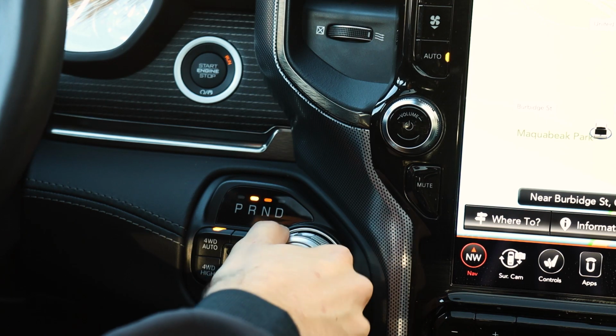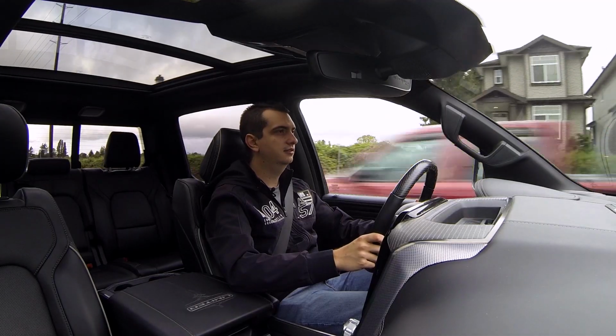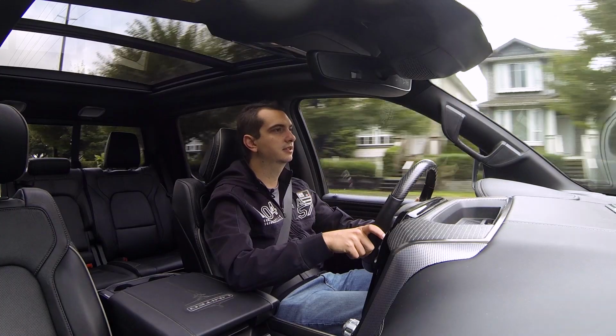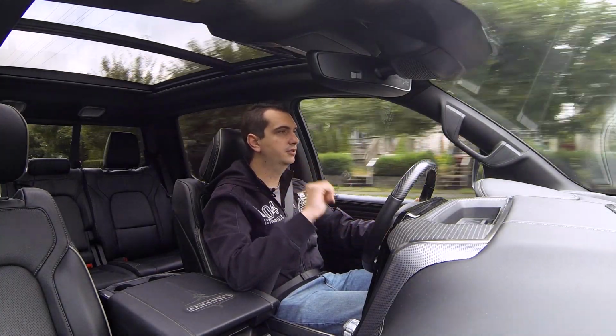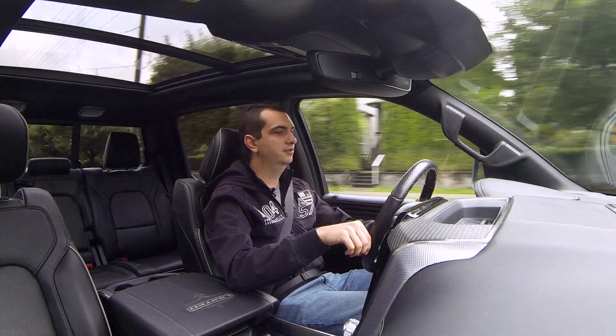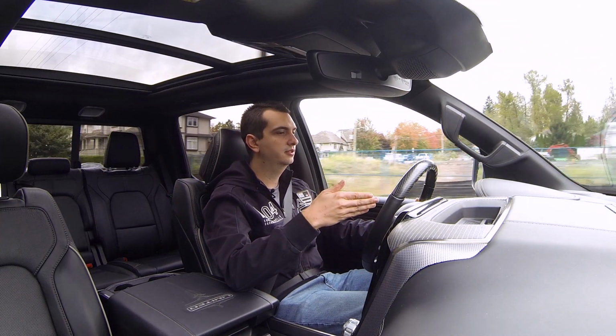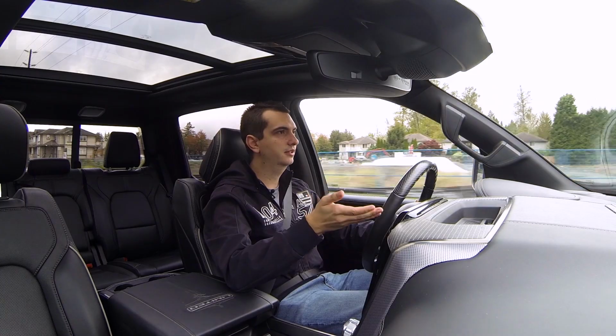8-speed automatic transmission. And this is genuinely the best transmission of all these 1500 pickup trucks. The shifts are buttery smooth, and as soon as you put your foot down, it's very quick to react. I'm in 7th right now, put my foot down to 4th, just like that.